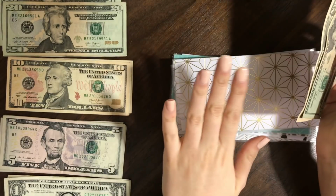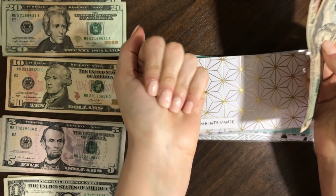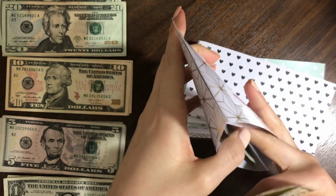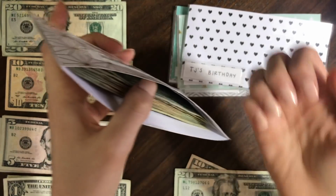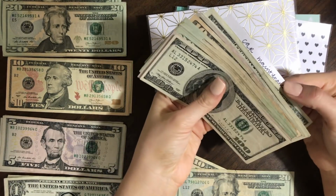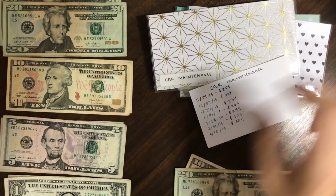Do you guys like my nail polish today? It's a little bit sheer, which is not cool because I literally put 5 coats on, which is really thick, but I really like the color. I just wish it was more opaque.